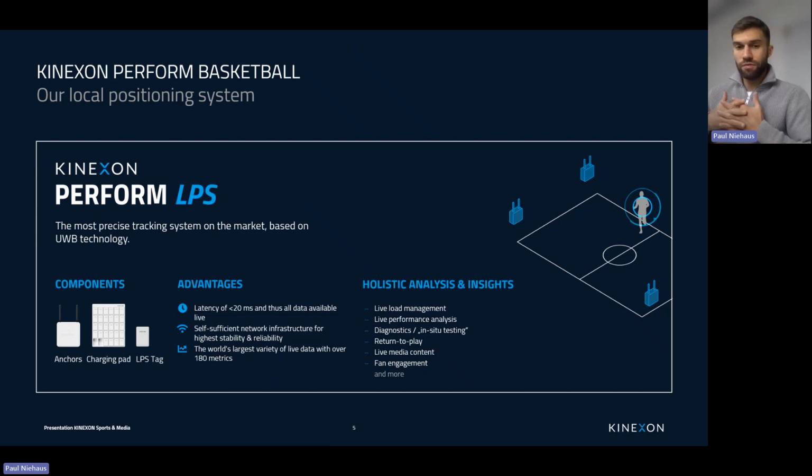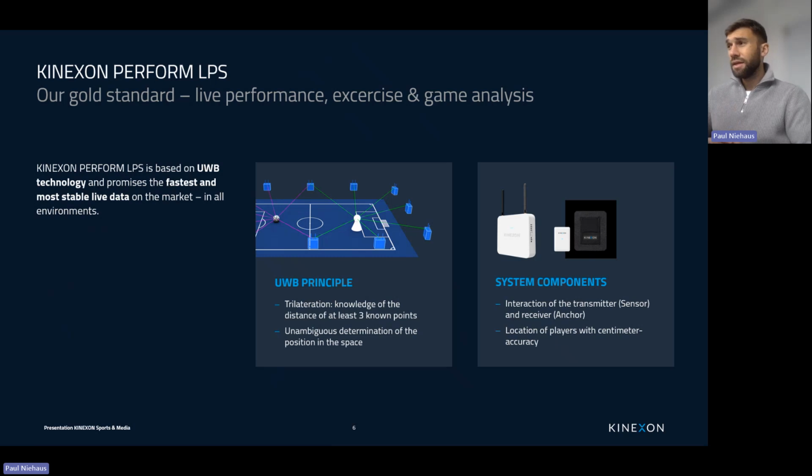And then you have, of course, the holistic possibility to analyze and to get insights, as said, with the live load management, but also with diagnostics, in situ testing, which we provide, return to play, and some things like fan engagement and so on, which I will quickly focus on. It's not the main topic today, but so you understand a little bit more about that. You see here how it works in a little bit more detailed view.